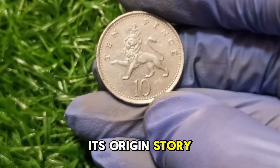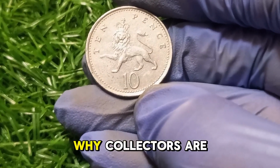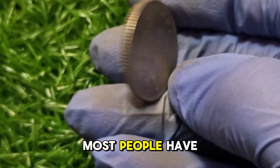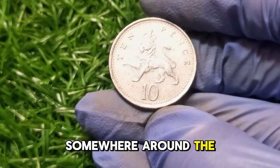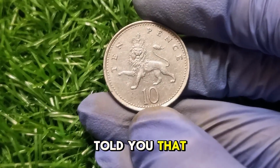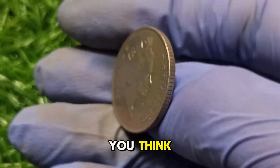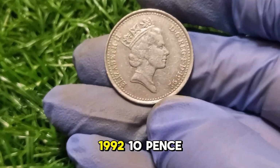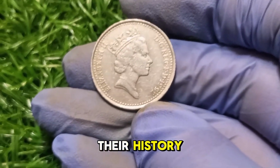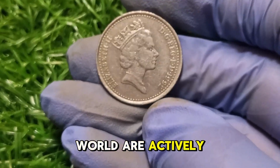From its origin story, design secrets, hidden errors, auction surprises, and the reasons why collectors are suddenly paying attention to it once again. Now here's the thing. Most people have loose change sitting somewhere around the house, in jars, drawers, or old wallets. What if I told you that tucked away among those forgotten coins could be a 10 pence piece worth more than you think? That's right. Coins like the 1992 10 pence have been quietly gaining attention, not just for their history, but for rare varieties and errors that collectors around the world are actively hunting for.